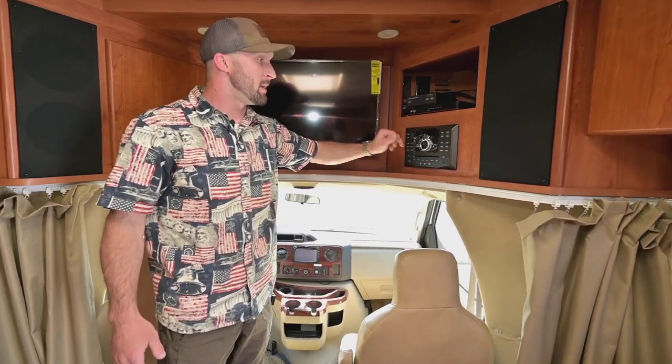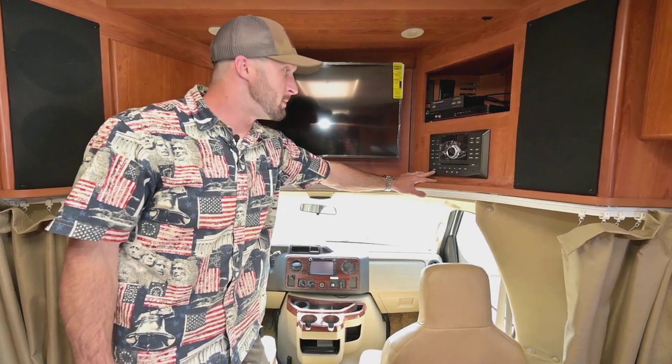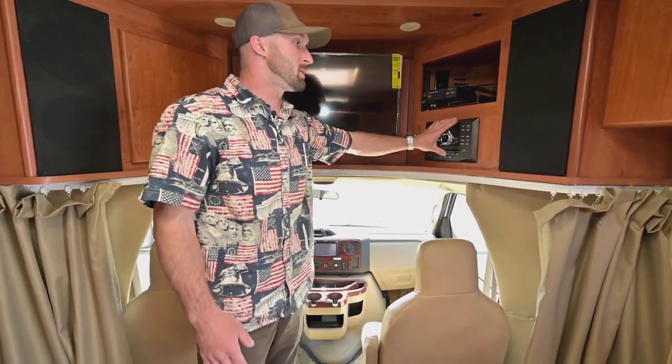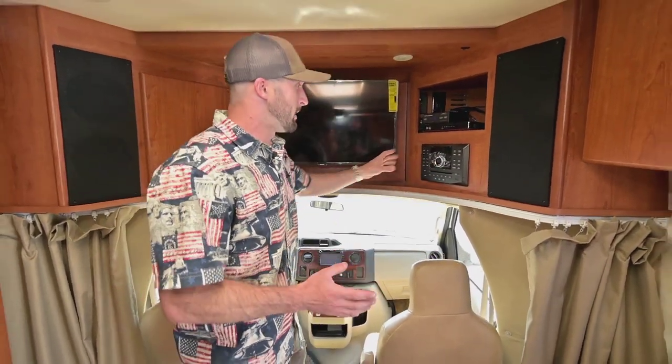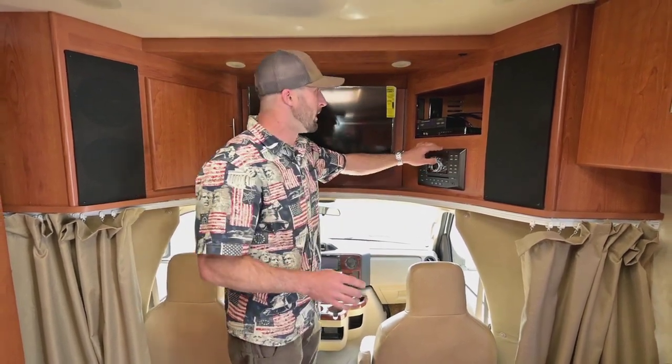So this is Bluetooth, it'll play DVDs, CDs, auxiliary ports. You can put stuff in it through a USB port. So you can watch DVDs on your TV through here. You can also just use this as a stereo for your inside, outside speakers, radio, everything like that. So super handy. You don't have to carry any extra items with you to do any of those things.